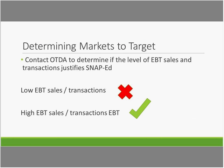Not all farmers markets that accept SNAP and EBT benefits get SNAP eligible foot traffic. When determining the suitability of working at a farmer's market, contact OTDA to determine if the level of EBT sales and transactions warrant SNAP Ed work. Markets that traditionally have low EBT sales should be avoided, while markets with high EBT sales and transactions will help to ensure that you are reaching the target population.